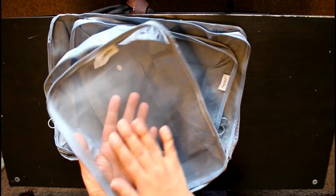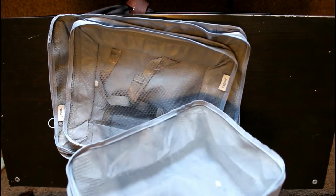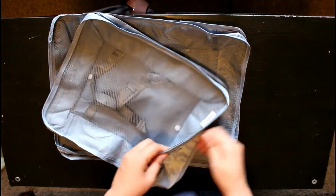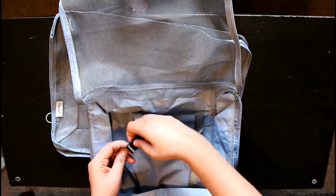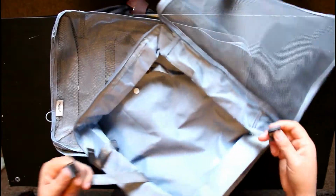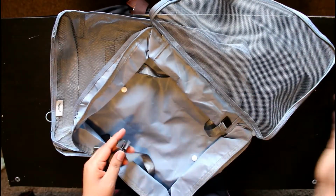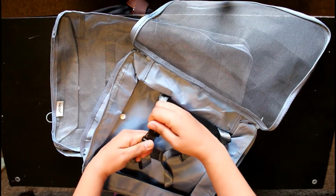I love that it has the mesh right here because it allows it to be breathable. So if there are any smells or odors, or if you're using it on the way back, it lets the air flow through it. Here's another one. Oh wow, and this one has little clasps, and these are adjustable, for tying things. That is very cool. That is so nice because sometimes when you have jeans or t-shirts they just slide around, and these are so helpful to keep stuff in its place. I love that.